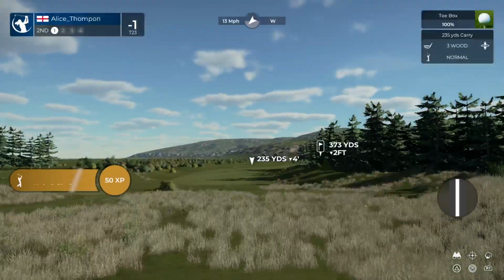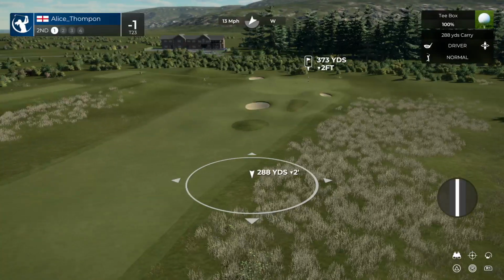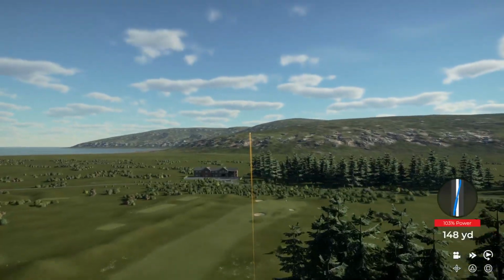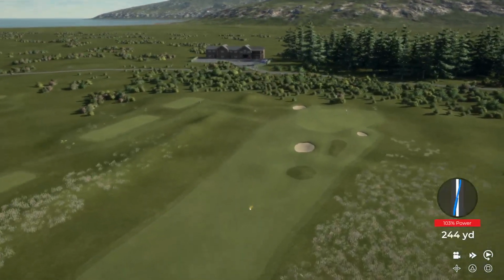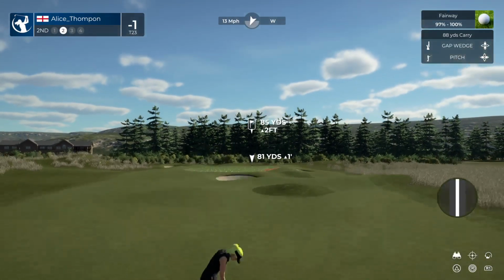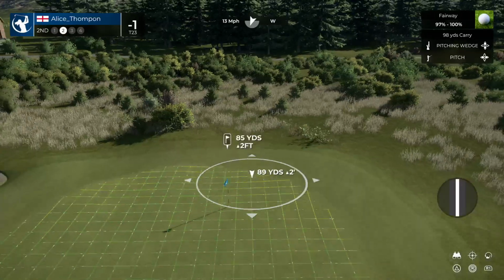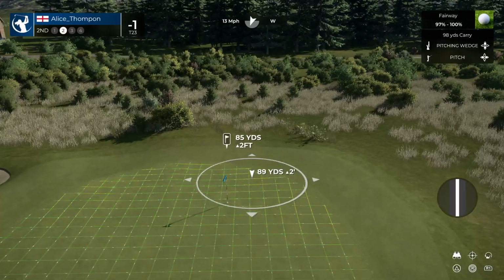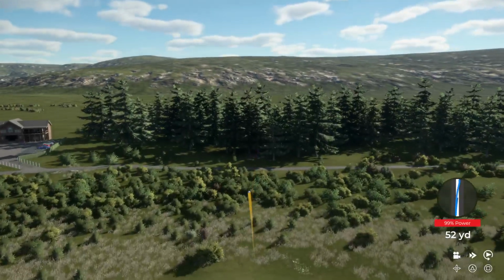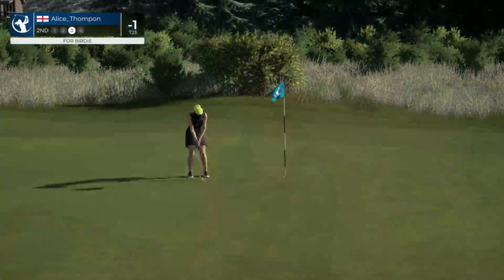That wind is blowing right to left on this hole. Oh, this one's dropping fairway for sure. Second shot here on hole number two. Looking nice. It was tidy. And good luck here.